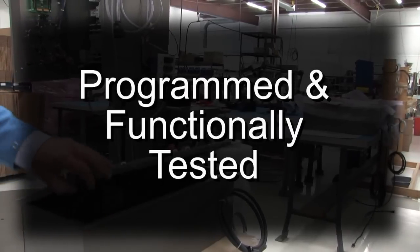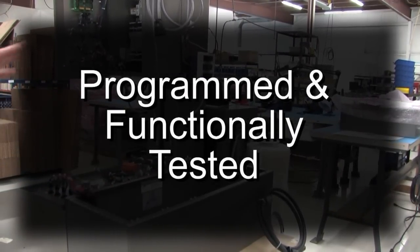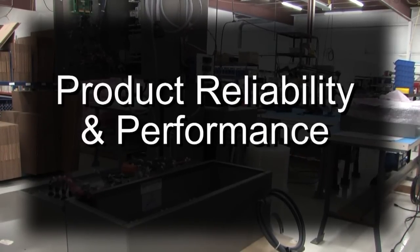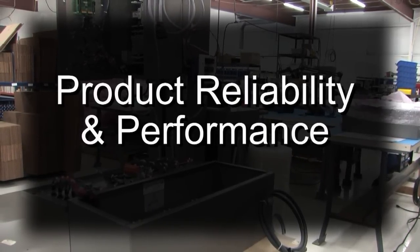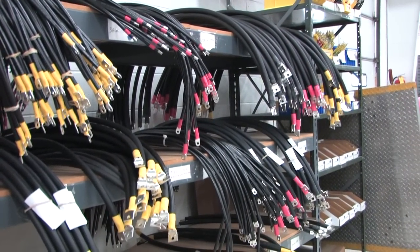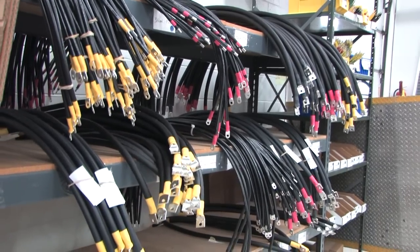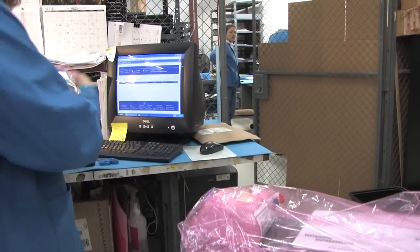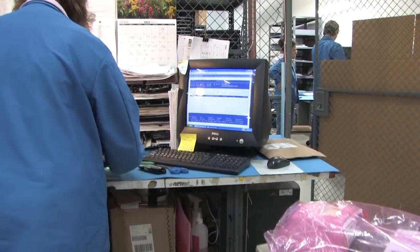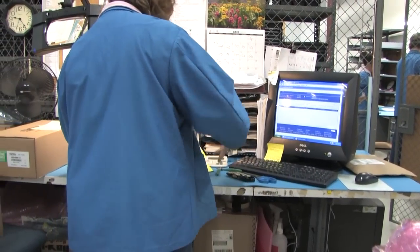Once the box build is complete, it's programmed and functionally tested per customer instructions. This ensures high level of product reliability and performance. ETI also provides a safety stock program to meet customer fluctuations in demand of product, reducing overall customer cost. The receiving department inspects all product according to purchase order and counts to ensure accuracy and superior customer service.